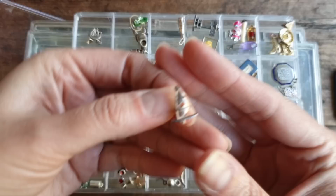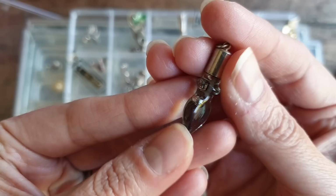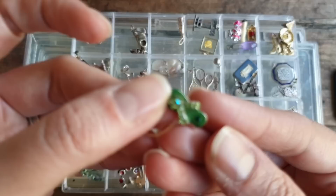That one's not silver. Some kind of little... It's got writing in it, like a message in a bottle on a grain of rice. Let's see what it says. I love you. I don't know if you can see it. A little grain of rice. That's just a little shoe. A thong. It's not sterling.